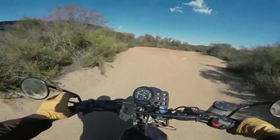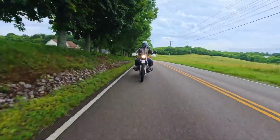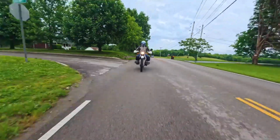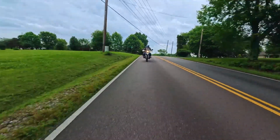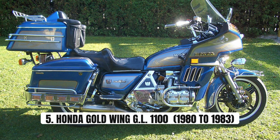But if you think adventure bikes have the monopoly on longevity, the next machine proves that even high-mileage touring bikes can still be road trip ready after 40 years. Bike number 5, Honda Goldwing GL1100, 1980 to 1983. The touring sofa that refuses to retire.